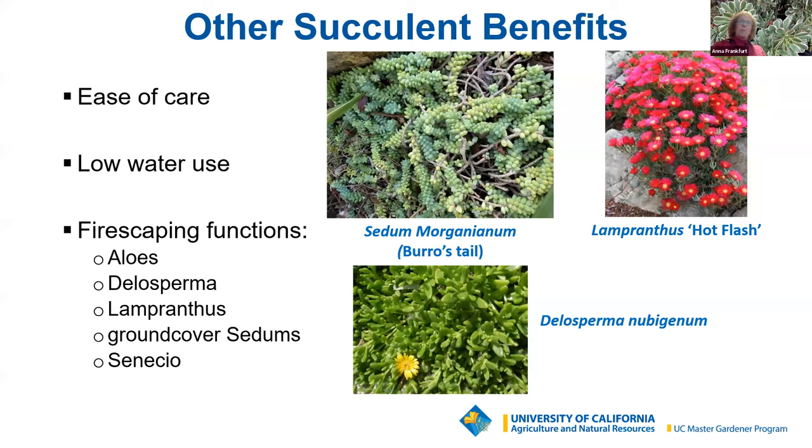After devastating wildfires destroyed gardens in arid parts of the West, homeowners began to appreciate the way succulents survived and other plants perished. Some examples of the firescaping succulents: aloes, which we saw on the previous slide, delosperma, lampranthus, hot flash, which is a nice little compact spreading succulent, some ground cover sedums, such as the sedum morganianum or burro's tail, and our friend the senecio.